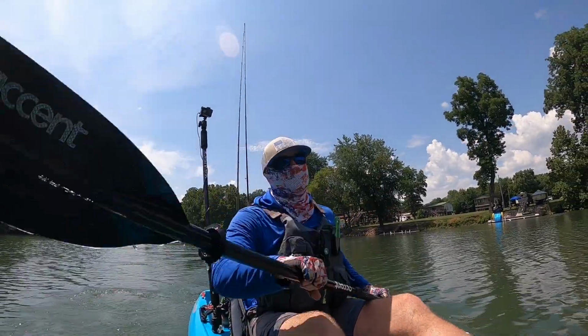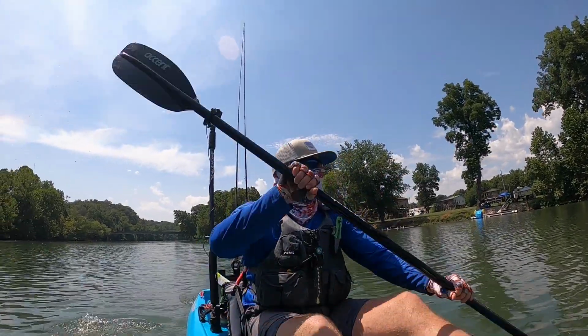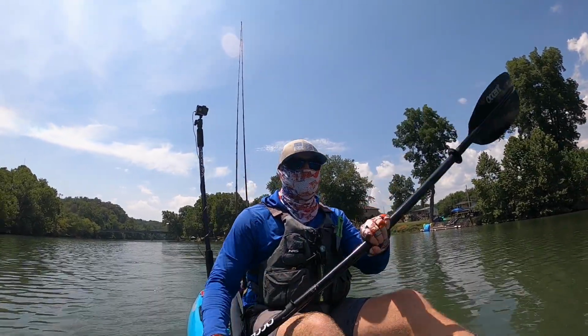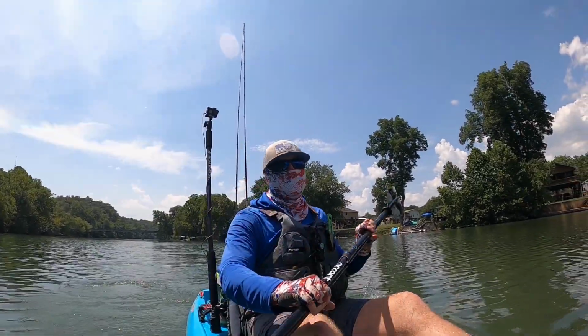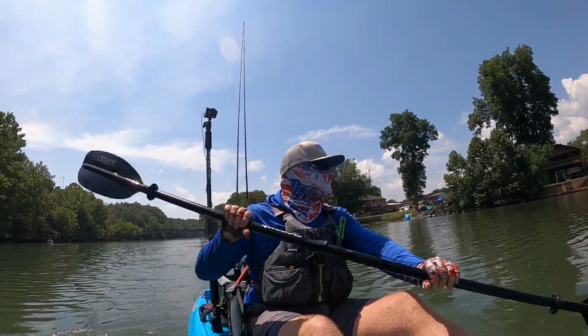Well, our arms are about to fall off. This last mile's been brutal. We definitely hit the bottom here, and it's just a huge flat. Luckily the wind's at our back pushing us forward, because if it's the other way, I think we'd have noodle arms right now. So we just passed the sign. It said a half mile to Hardy Beach. So we're almost to our takeout point.